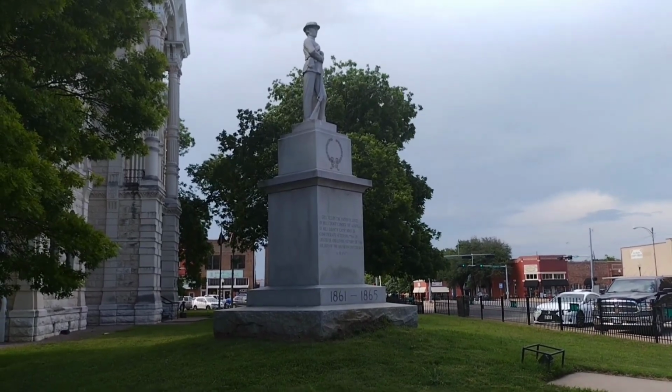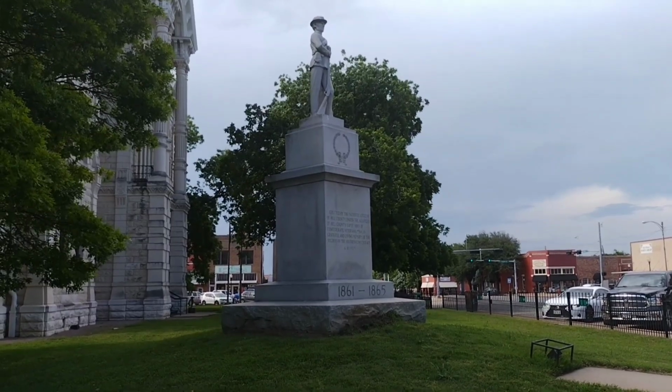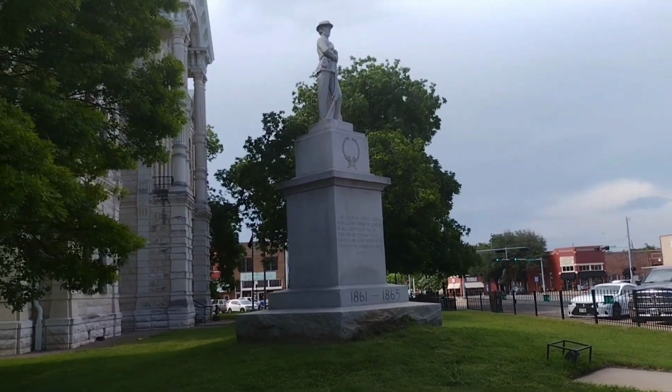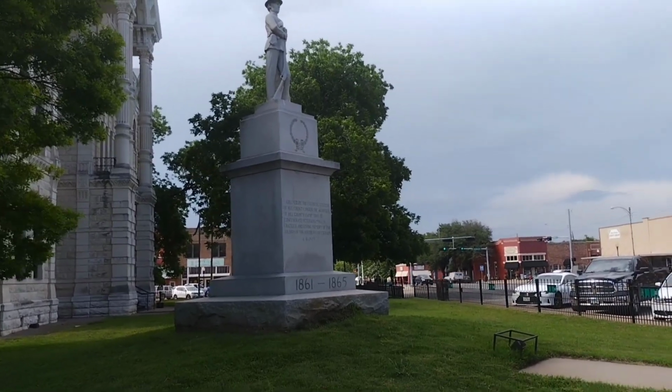We are looking at the historic Sons of the Confederate Veterans Monument located here at the Hill County Courthouse in Hillsboro, Texas. And it was built in 1825.